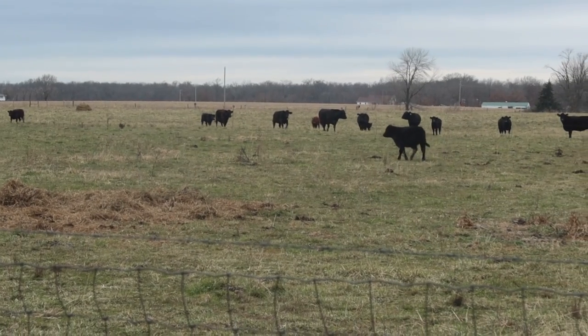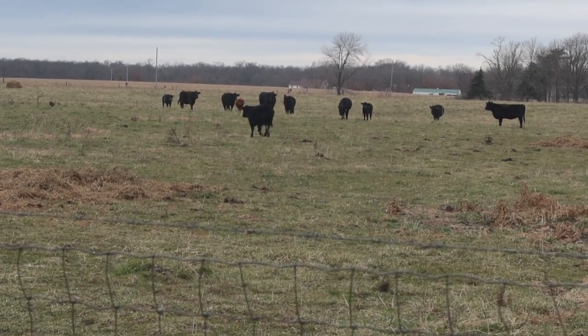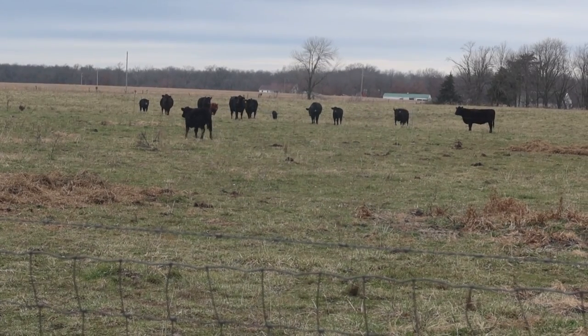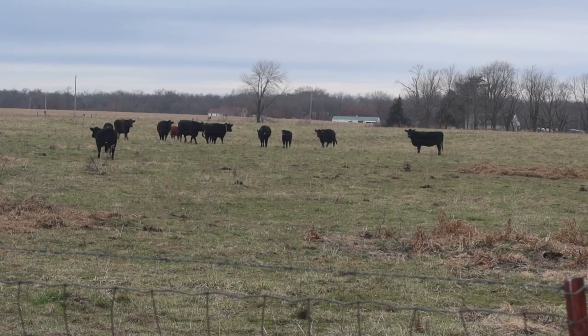So all right, I'm going to go over here and get these gates opened up for them. Now they're all going to run over here because they think I'm going to feed them. Anytime those cows hear any kind of cars showing up, they think it's some kind of feeding time. She's got a couple calves out there. Pretty good.